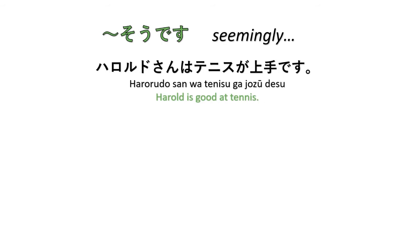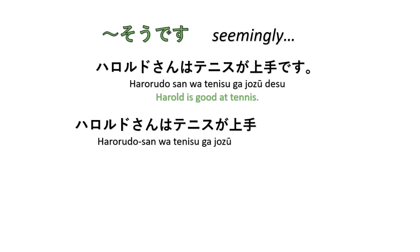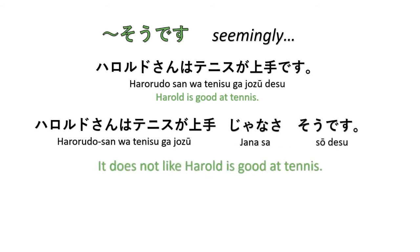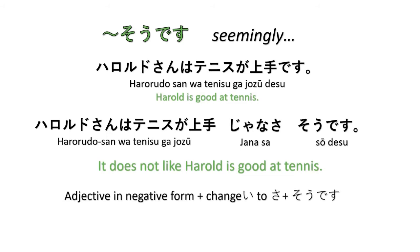ハロルドさんはテニスが上手です. Harold is good at tennis. Okay, again, we use the negative. ハロルドさんはテニスが上手じゃない. So this is the negative. Harold is not good at tennis. If we want to say it does not look like Harold is good at tennis, of course, again, remember we drop い in じゃない. So, 上手じゃなさ instead of じゃない. 上手じゃなさそうです. Again, the rule is if the adjective is in the negative, change the hiragana い into さ and add そうです.